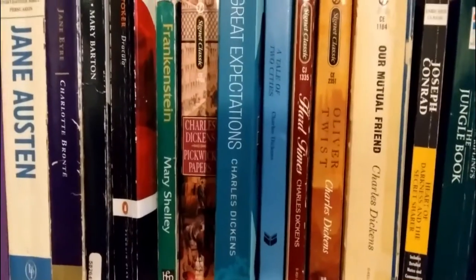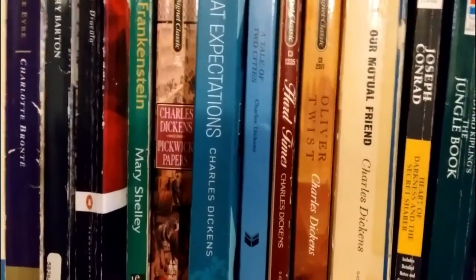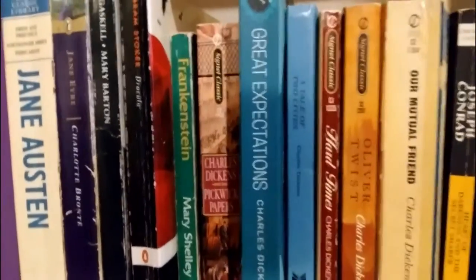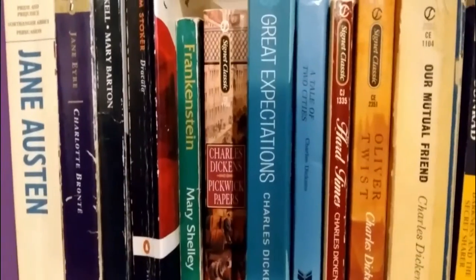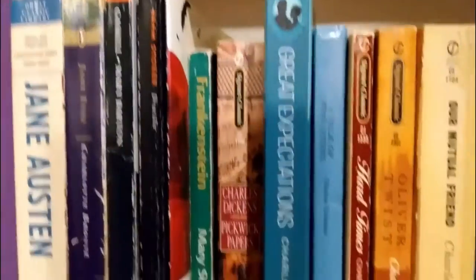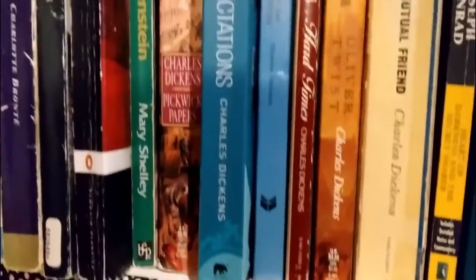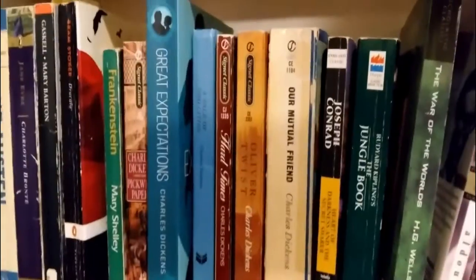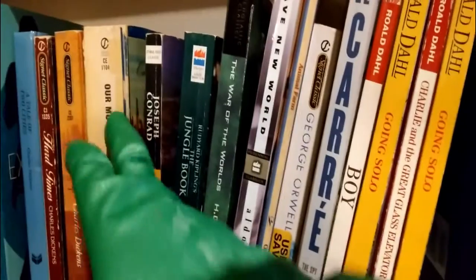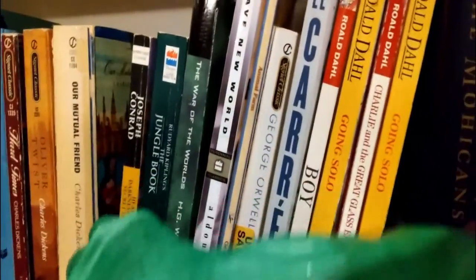Okay. So here we have the classics, which I'm just going to lift off real quick. We got some Jane Austen, Jane Eyre by Charlotte Brontë, Gaskell's Mary Barton, which is a really interesting 19th century England classics book. Bram Stoker's Dracula, which is incredible. I couldn't believe how good Dracula was when I read it. Mary Shelley's Frankenstein, Charles Dickens' Pickwick Papers, Great Expectations. Oh yeah, this is the Dickens section. A Tale of Two Cities, Hard Times, Oliver Twist, Our Mutual Friend, which I have not read because I'm not about to die. Anybody who's watched Lost, the television show Lost, knows what I'm talking about.